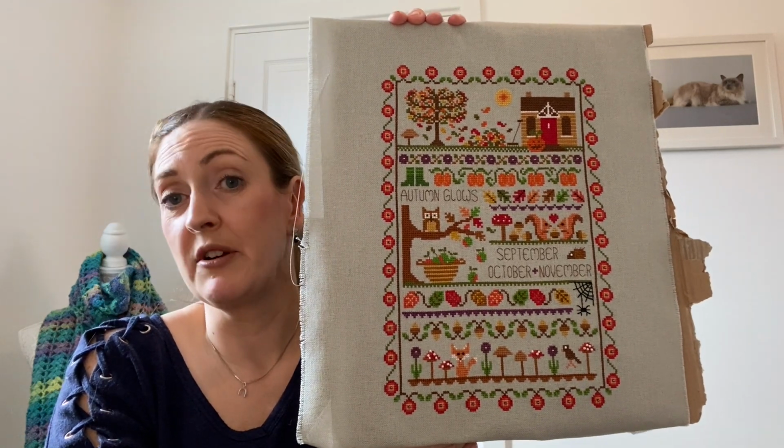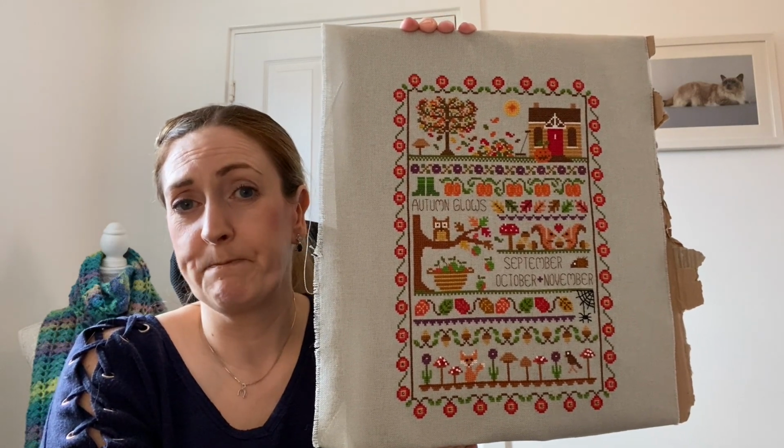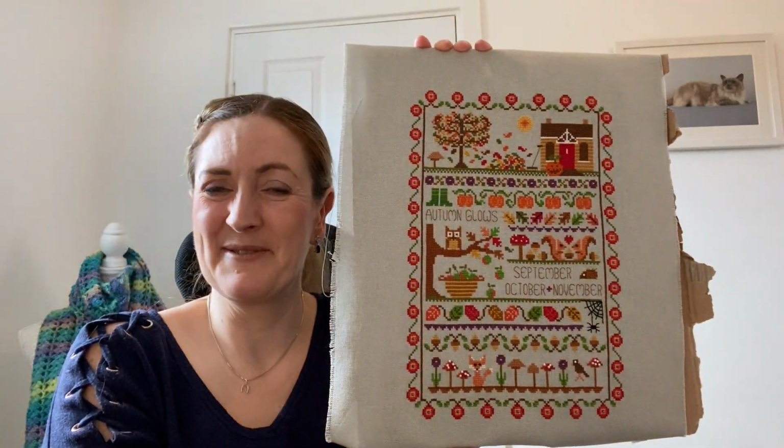I'm figuring I'm probably going to frame them all and then switch them out throughout the year. So yeah, this one will go up in those months, September, October and November, which will be great. I'm so pleased with it. So that's my first finish, which is lovely.